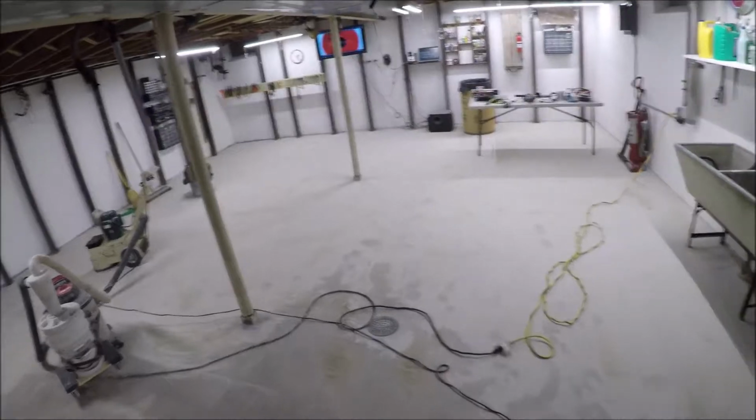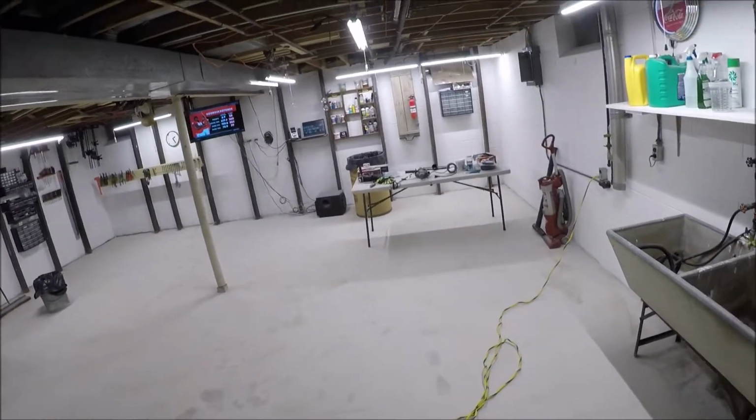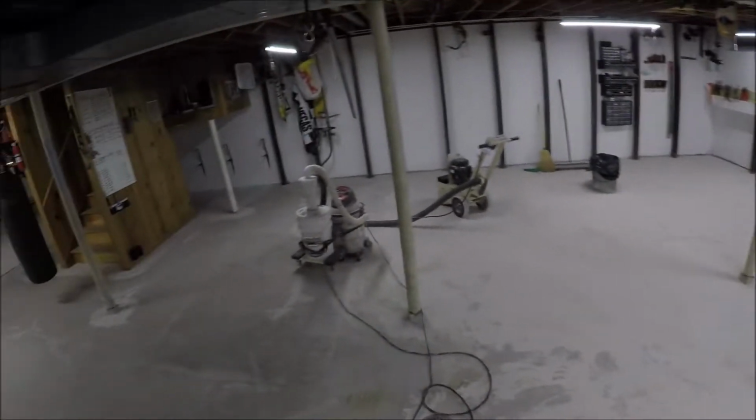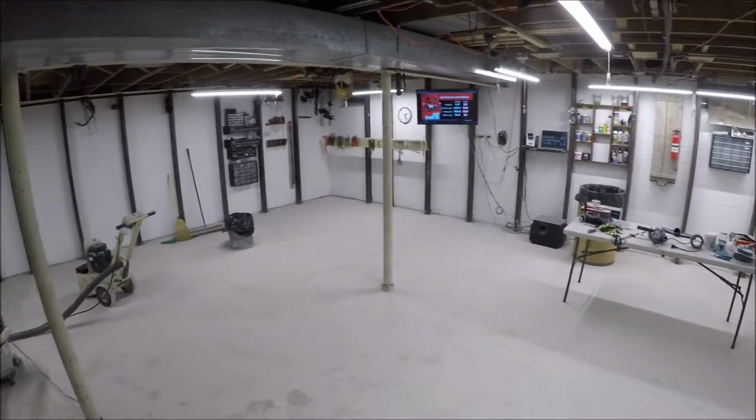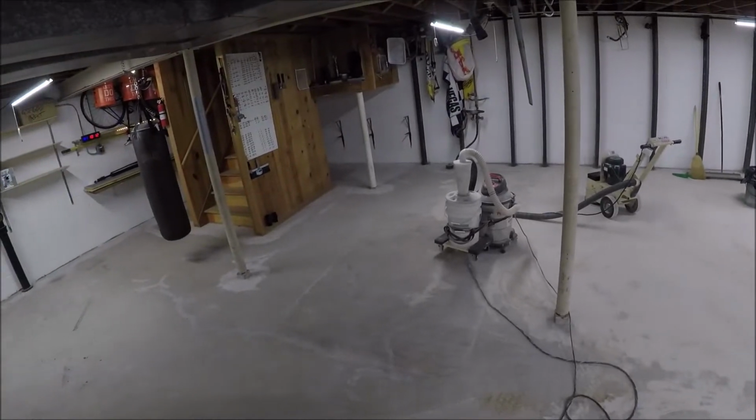I hope it does. This is the one house project I've really wanted to do. I don't like doing house projects, but if it benefits me and my tinkering and motorcycle stuff, that is one that I want to do.